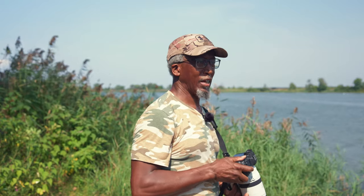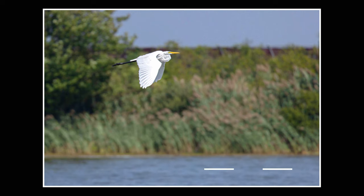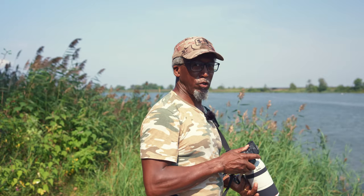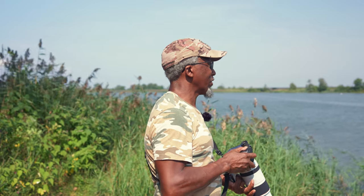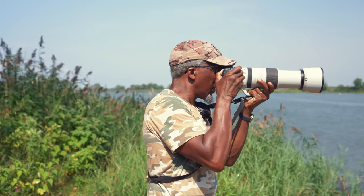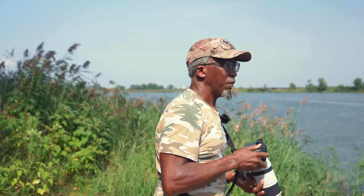Bit too far away, it's not going to be much of a shot. I already know my next purchase is going to be a 1.4x extender. I caught that duck.